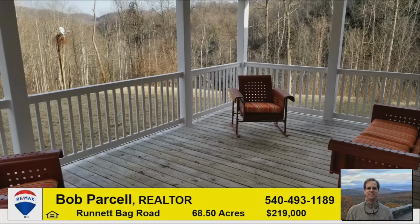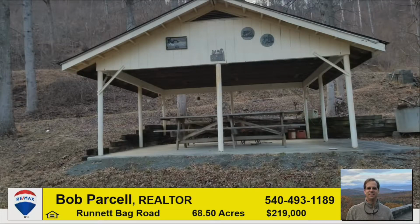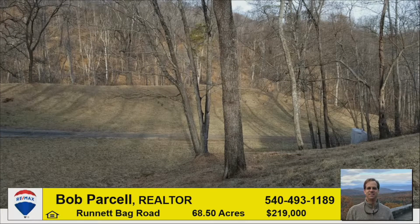Again, you have a covered front porch. And there's a picnic shelter coming in. It'll be a great place to have family reunions. There's a view from the front porch showing you the drive coming in, so you can see that it has a few acres that's open. Again, the majority is wooded.